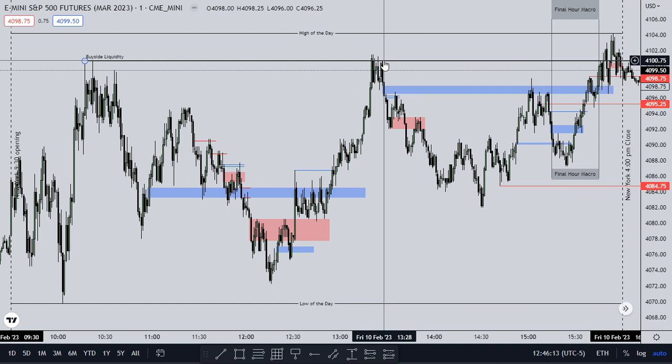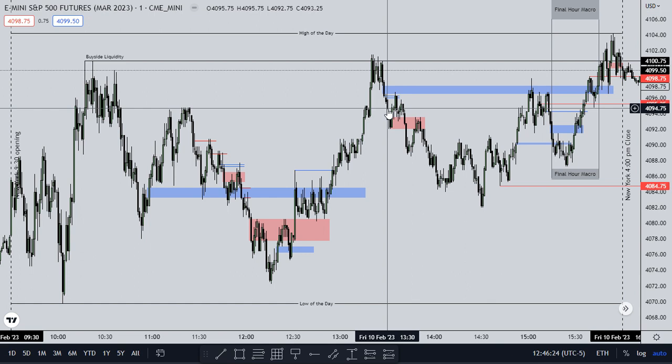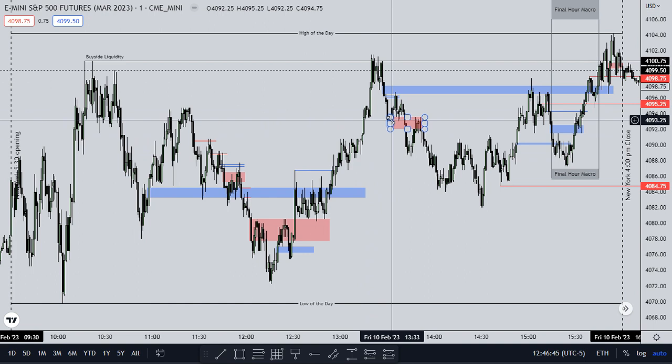Go down a little bit to there's a little red line and go to the right end of that red line segment. That high right there at 1330, which is 130 New York local time, is relatively equal to the high that was formed between 10 o'clock and 10:30 on the left-hand side where it says buy side liquidity. The fact that the 1330 high running above 4100 breached the high that was formed between 10 o'clock and 10:30, that in itself is too shallow of a run.